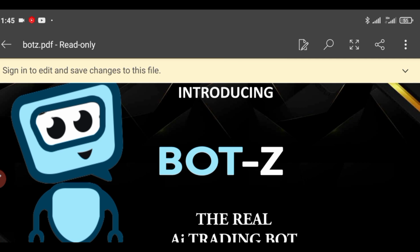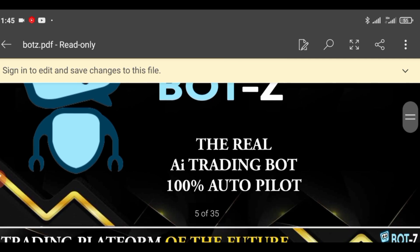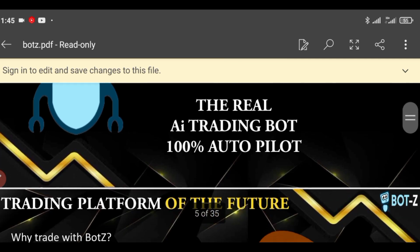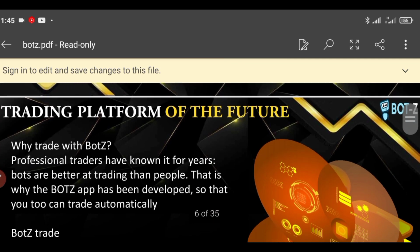Okay, they say BOTZ, the real AI trading robot, 100% autopilot. Guys, it might interest you to know that they have the spot trading arm and they have the futures trading arm that they call the meta futures. But in this presentation slide, we're just limiting ourselves to the spot trading aspect of the company.